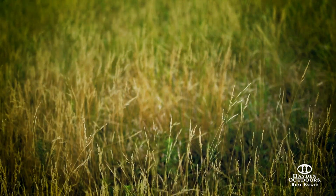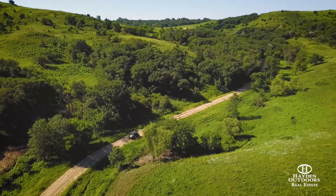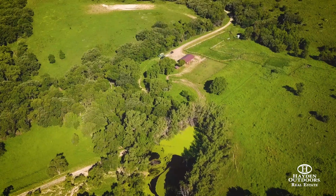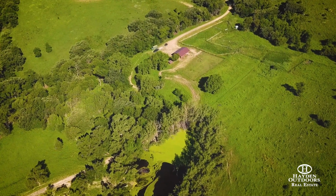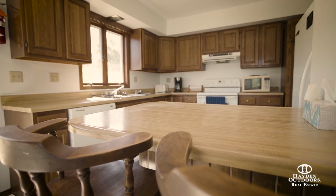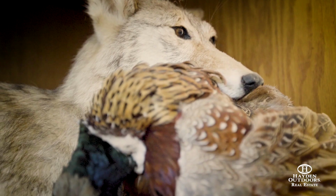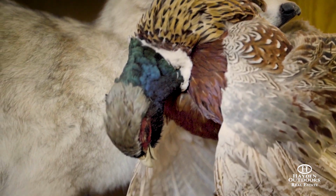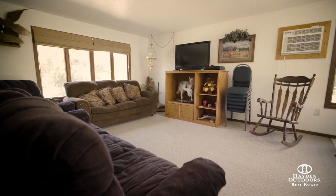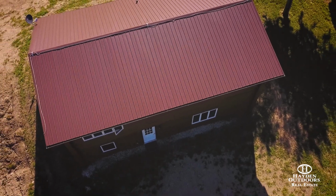The lodge sits back in one of the draws. It's a real neat little private drive that takes you up into the trees right there. It's real secluded. Sleeps 12 people, has a full kitchen upstairs, full bathroom upstairs, full bathroom downstairs. It's set up ideally for an awesome private hunting camp, or would make a great addition to an existing operation. The lodge meets all the state mandates to be ran as a commercial pheasant operation.